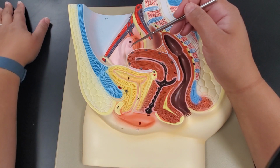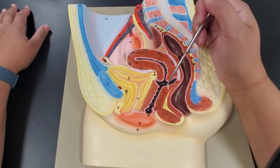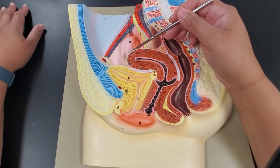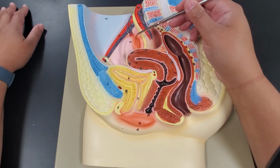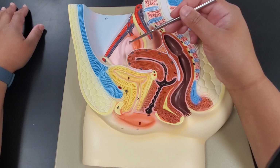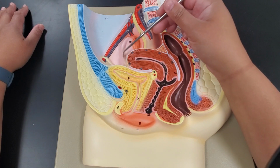And then we're also going to talk about the way that eggs would be released from the ovary and move through the reproductive system, and then talk about some of the other structures. So the first part, again, is the ovary up here. You notice that there's a little kind of reddish area here. That is the uterine tube. It's actually the fimbriae of the uterine tube. So eggs are going to be released from the ovary, and they're going to move into this uterine tube, also known as the fallopian tube.